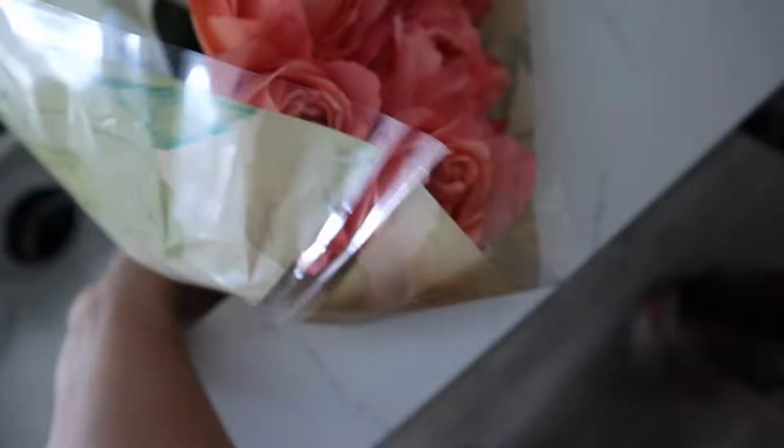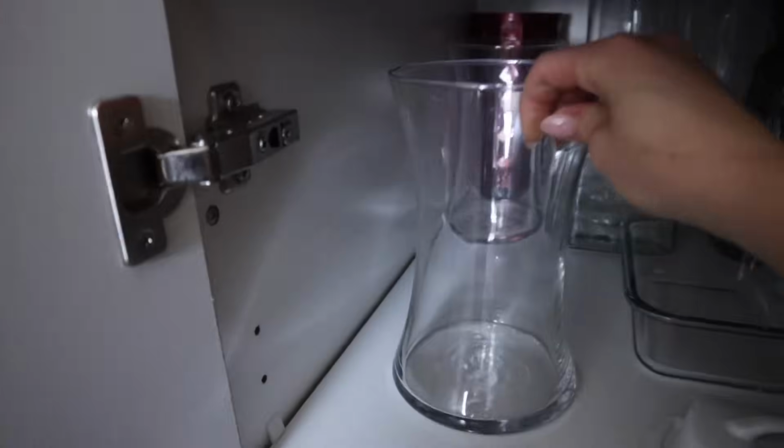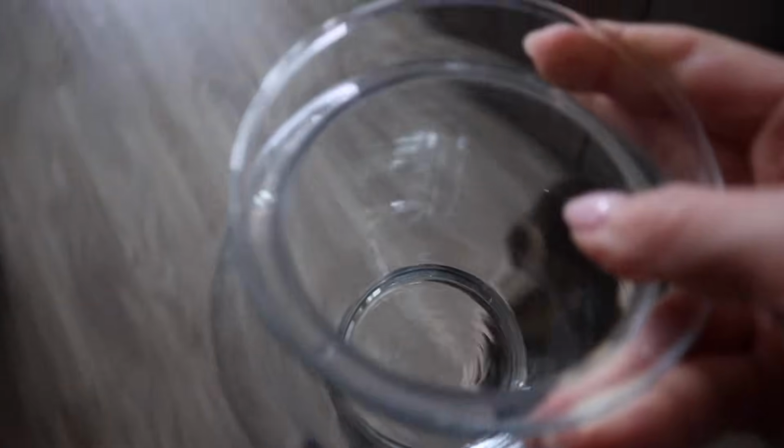I need to put these in some water, so I'm gonna grab a vase. I have a couple different options down here. There's this one, and then I could also do this one. Maybe I'll do this one though, because there's not that many flowers, and I think it'll be better that the lid kind of tapers in.